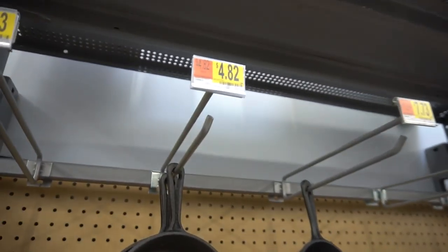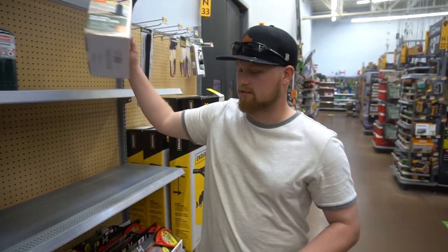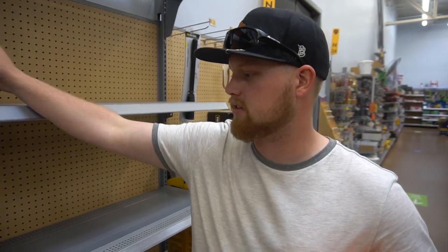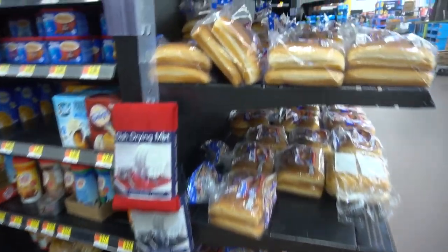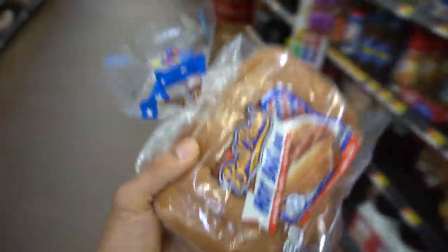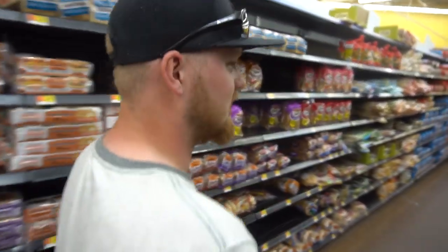Oh man. 482. I think 8-inch cast iron skillet. Yeah, I think that's gonna be all right. Okay, nice and compact, super small. We've got our cooking supplies. Now, we're gonna have to go and grab some food. Well, we might as well grab some buns. I don't even know what aisle we're in, but hey, making it easy for us. That's right. Gotta love Walmart.